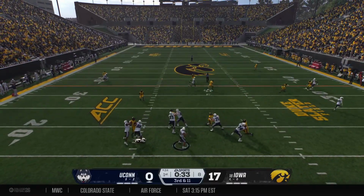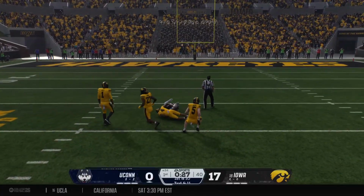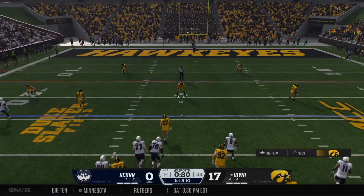From the gun, wants to pass. Fires to the wideout. Got him downfield. There he goes. A giant chunk of yardage picked up there, and they're down to the 24. And the Huskies are in the hurry-up.